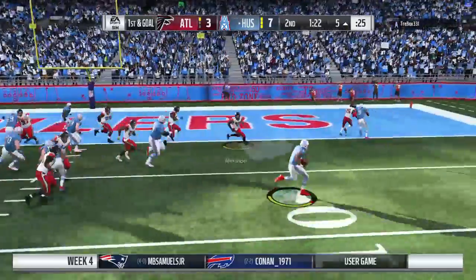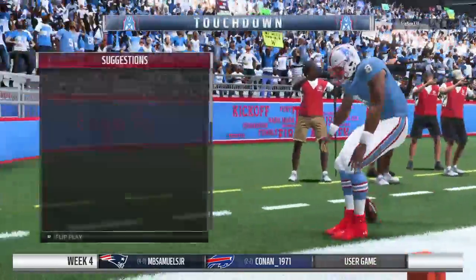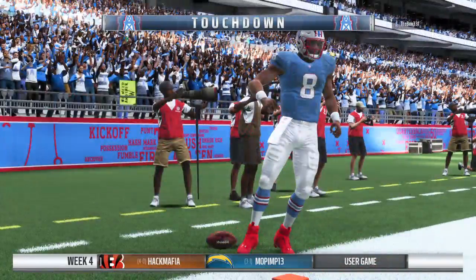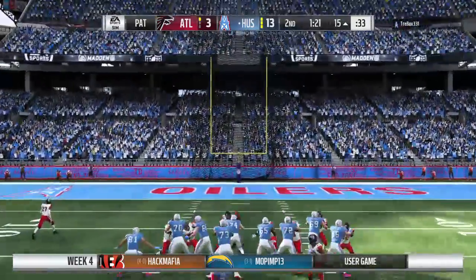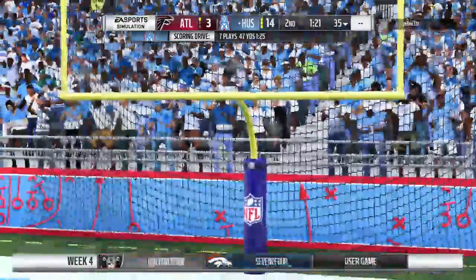They'll try to run it in, going option right. And he gets into the end zone. Touchdown, Houston. Lamar Jackson with his second touchdown of the game, number 8 on the season. And his guys are going to add on to their lead. And he's able to put it through.